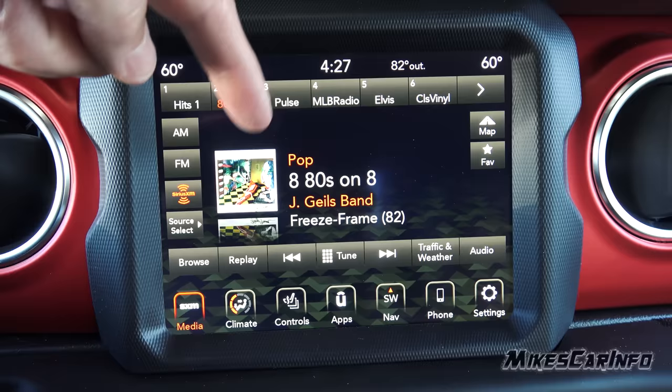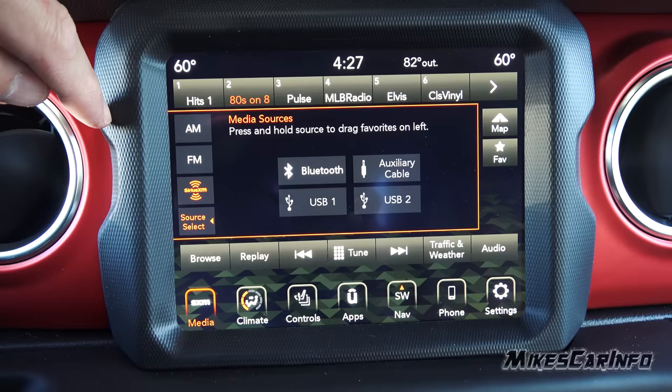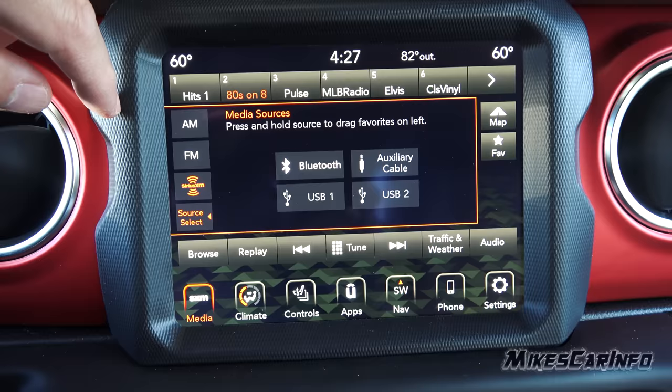It could be AM, FM, satellite radio. You can also select your audio source here. You can Bluetooth, USB, auxiliary cable, USB 2. You also have Apple CarPlay and Android Auto capabilities as well. You just have to plug in your device for that. You can adjust your audio, you can get traffic and weather. There's lots of different things going on here.